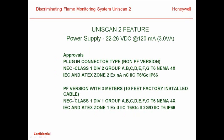And the approval for this one is that we are going to have not only Class 1 DIV-2 or EXNA, but it will also be Class 1 DIV-1. And this will be of interest to some refinery people because some places do require a Class 1 DIV-1. So in ATEX terms, it will be Zone 1 or EXD.